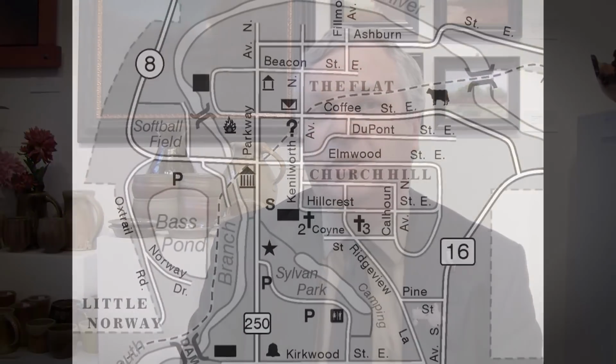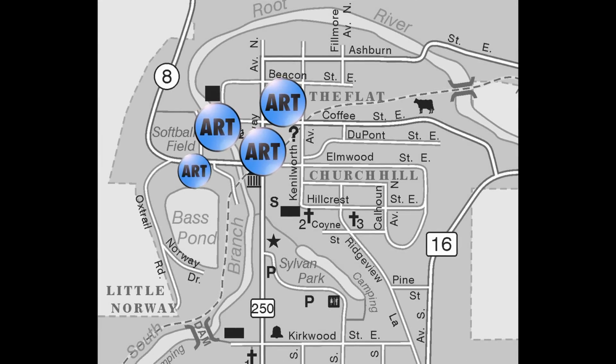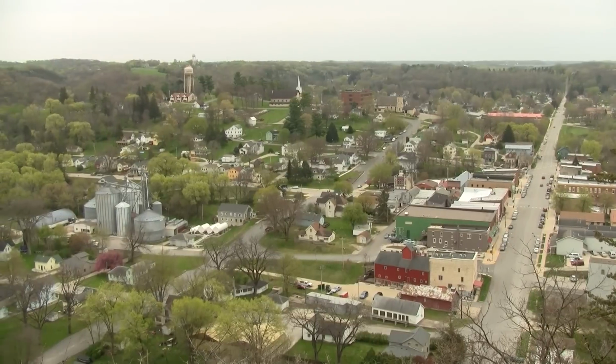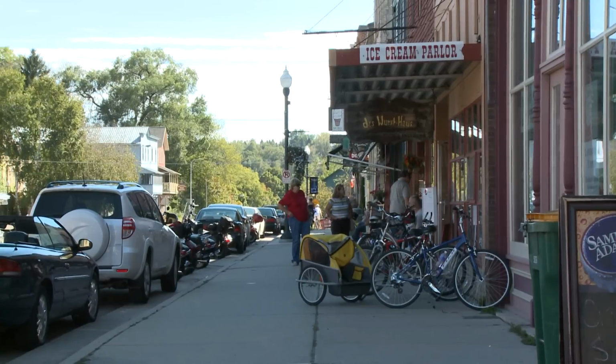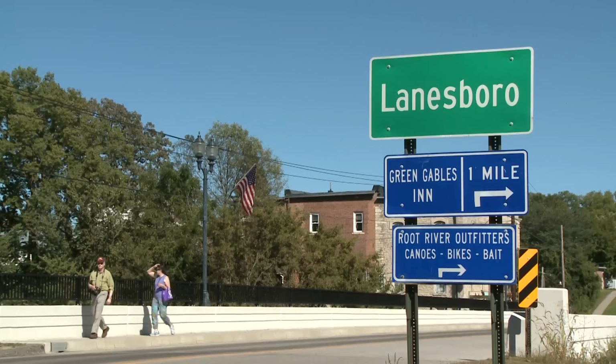What the Lanesboro Arts Campus model really is about is reimagining what that art center is. So instead of everything being in one building, the entire town becomes the art center. As small towns seek to reinvent themselves in times of economic challenge, the Lanesboro Arts Campus is a new and exciting model for emulation across the country.